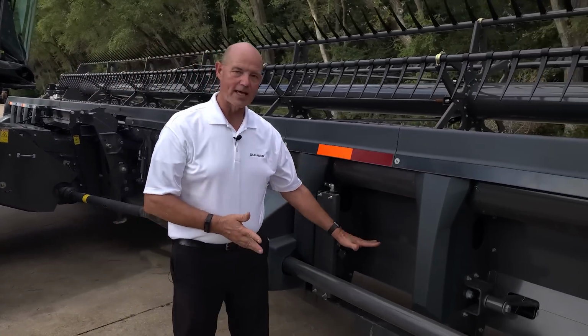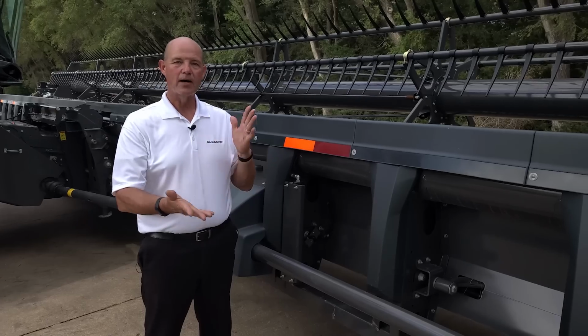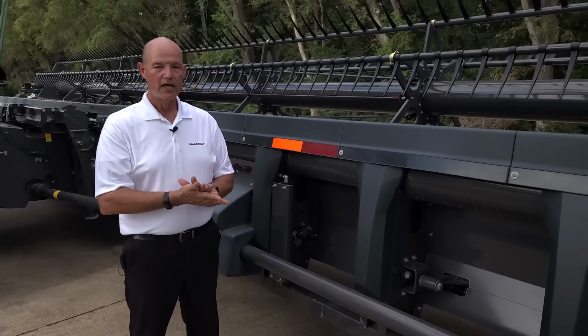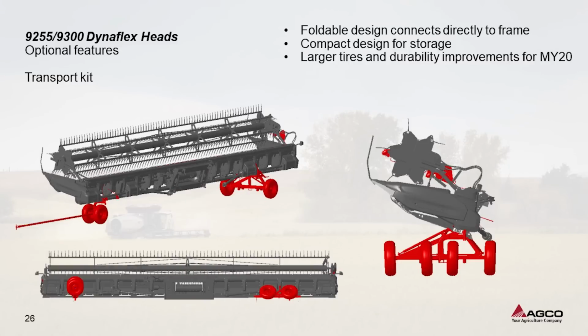The first is a stabilizer kit. Stabilizer wheels are available so you can set them for flex mode, rigid mode, or transport mode, and really help the header contour the ground and follow the contours of the ground. Another kit available is a transport wheel kit. The transport wheel kit will allow you to tow the header behind your combine or behind a pickup to go from field to field.